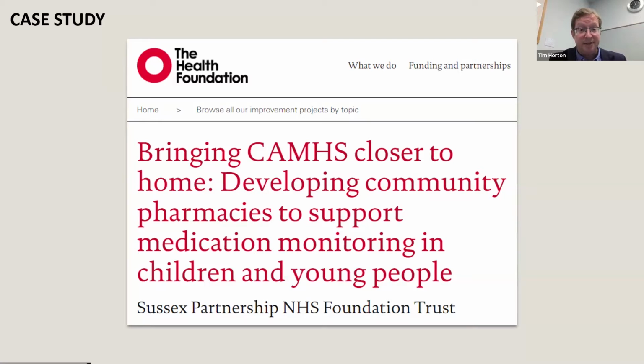resources within CAMHS services. Sure enough, an internal cost impact analysis showed that for a typical stable patient, having community pharmacy staff perform physical monitoring was about 40% cheaper than it being done in a CAMHS clinic. And they successfully implemented this type of skill mix change. The evaluation showed it not only freed up specialist clinical time in CAMHS, but it led to an increase in the number of patients engaging with medication monitoring and receiving care closer to their home too. So a really good example of benefits for the system and benefits for patients too.